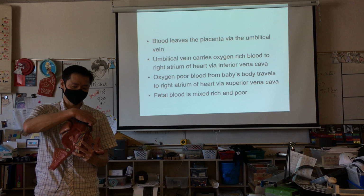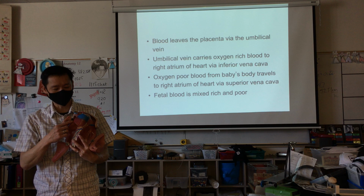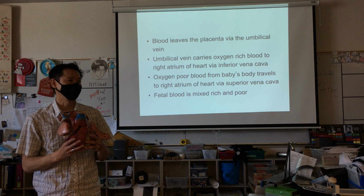Now, sometimes the blood does end up down into the right ventricle, and it squeezes, but we don't need it to go to the lungs. So the blood goes up and then goes straight into the aorta through a little bypass tube, right? So let me show you that.